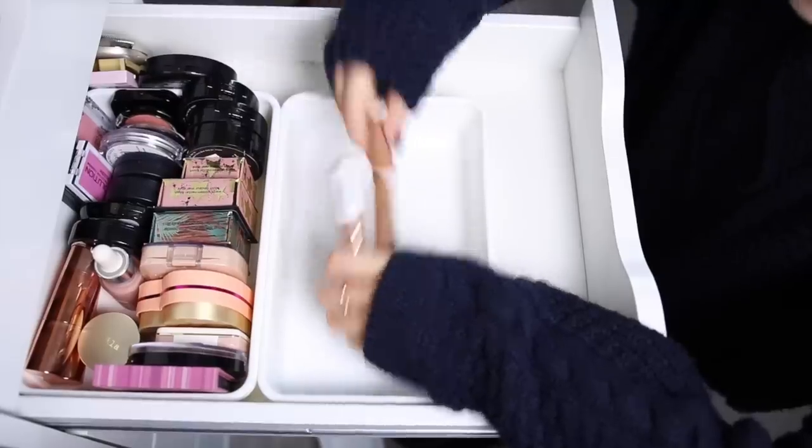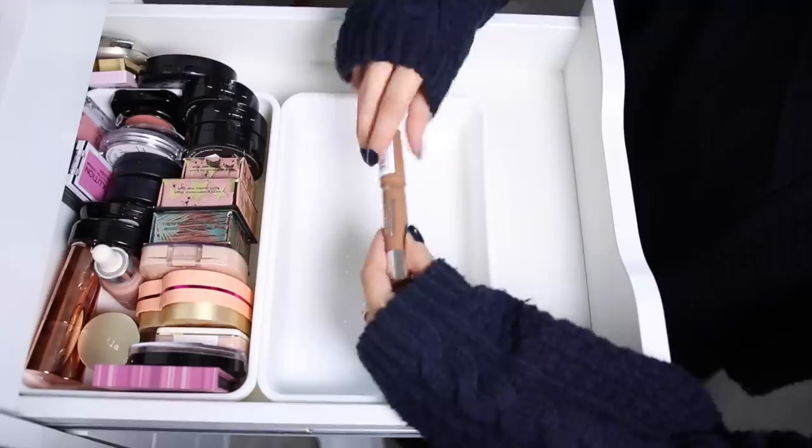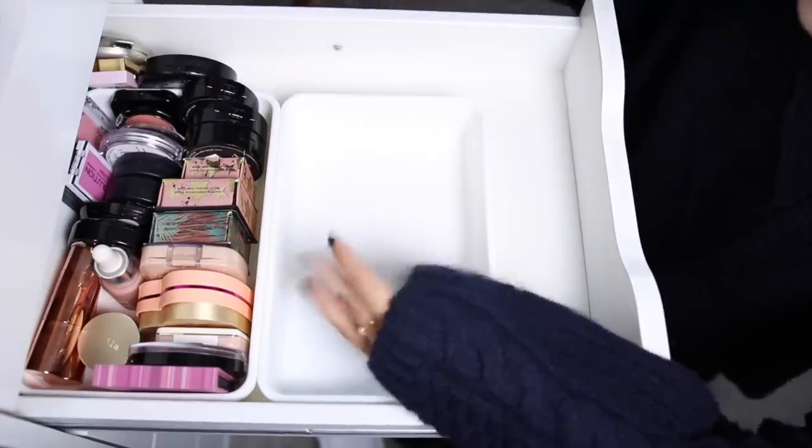That one doesn't look used. That one does look used, so I'm going to get rid of that one because it's so old. This one's never even been used, so I might put that one in the giveaway in case you want it.